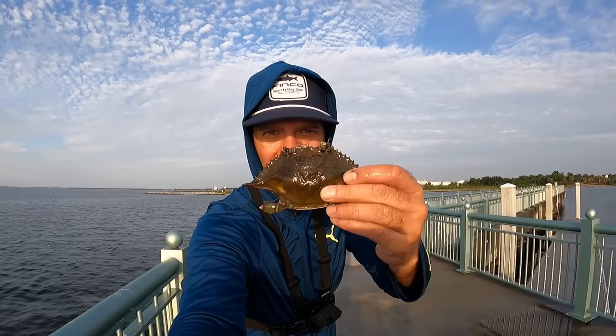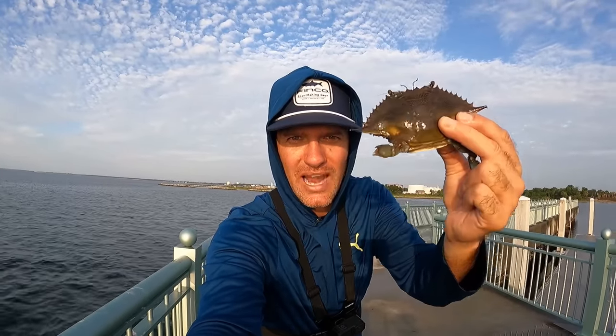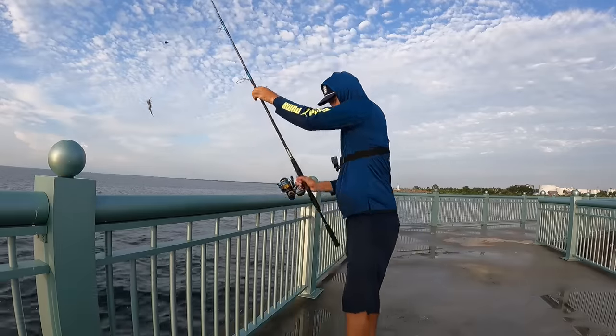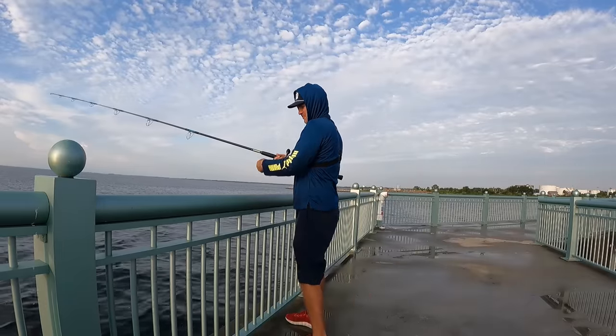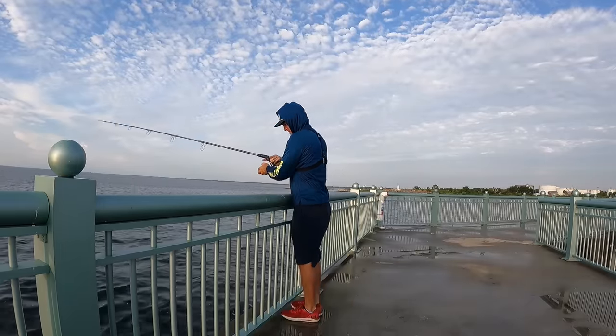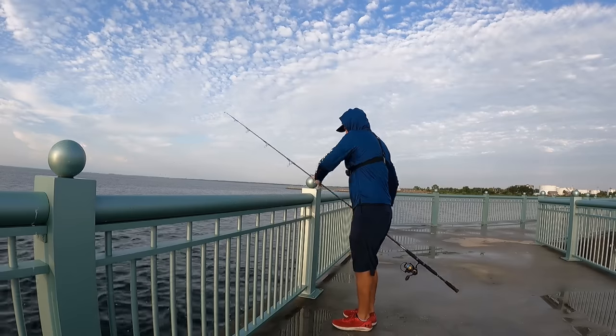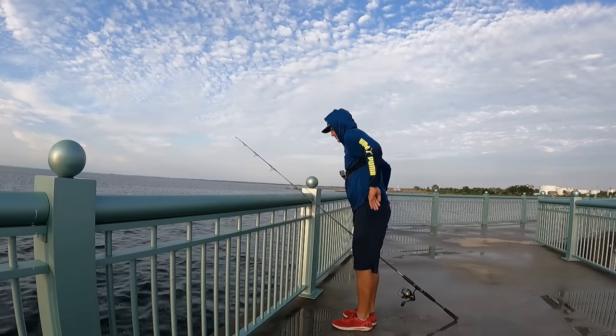So we have accomplished the goal of catching those snappers that we saw on the GoPro. Now it's time to try to catch something massive. And to do that, we need the right bait right here. This is a blue crab. We're gonna drop it down on our big rod. Let's make sure we got a tight drag. I'm just gonna drop it down, see what happens. Kind of leave the spool open right here. We're just gonna watch the line.